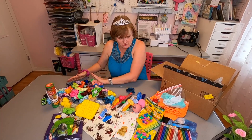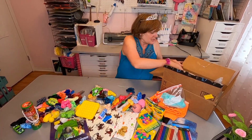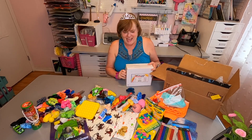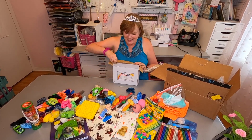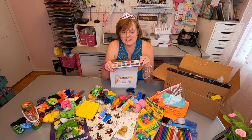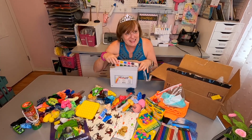Okay, move these over. Connie knows that I love art, and so she gave me a whole case of watercolors, and so I can put these in my shoe boxes so that I can spread my love of art with children all over the world. Thank you so much.